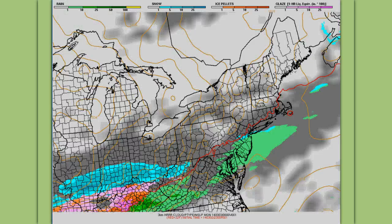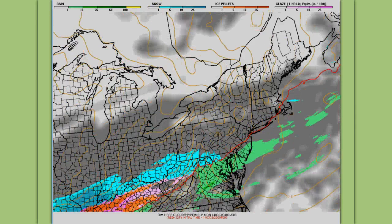This is the latest high resolution rapid refresh model. This is the 3 kilometer model here. Basically, we can see the model is showing some light rain breaking out across the Virginias and into the Delmarva region, where we have winter storm warnings in effect, and some light rain here breaking out across coastal New Jersey and southeastern New Jersey as well.